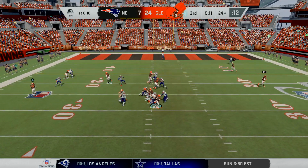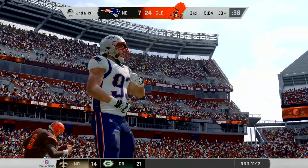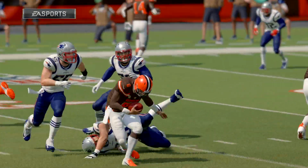Now a fake on the give here as they try the run-pass option. Pressure applied, and he's going to be taken down. They sack him back at the 33-yard line. Lawrence Guy coming right up the gut. Gets in there for a loss of 9.